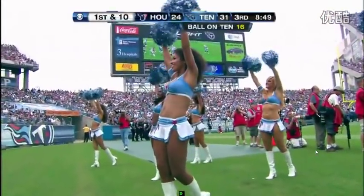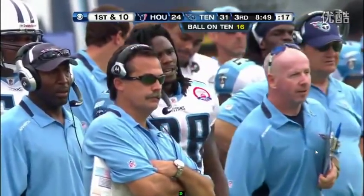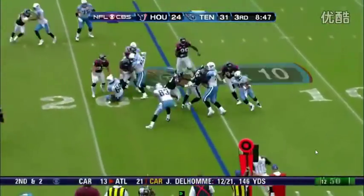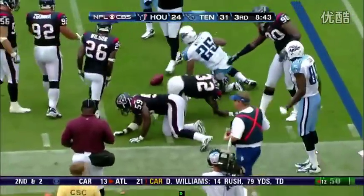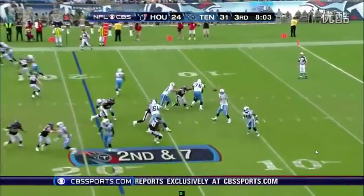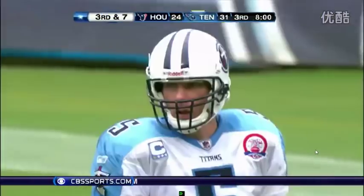Welcome back to the Music City. 31-24, Tennessee with the lead and the ball. Jeff Fisher's team putting up a lot of points on the board because that young man standing next to him, Chris Johnson, has been incredible. Meanwhile, Lindale White turns the corner, chopped down by Freddie Bennett. Collins to throw, swings it out, and incomplete, intended for Lindale White.